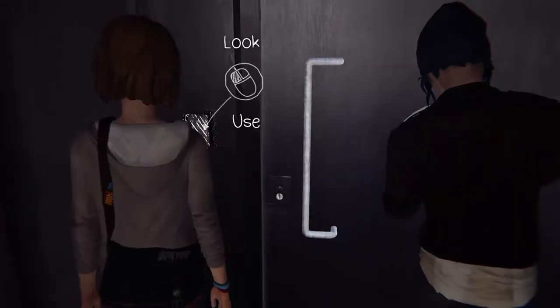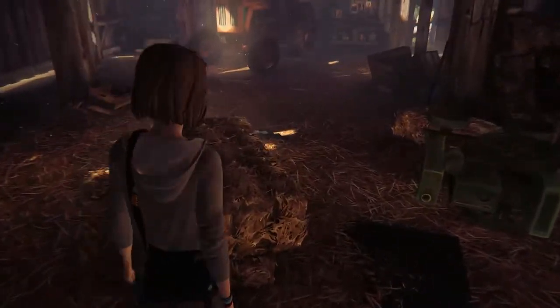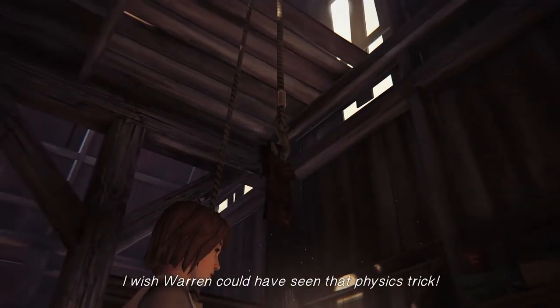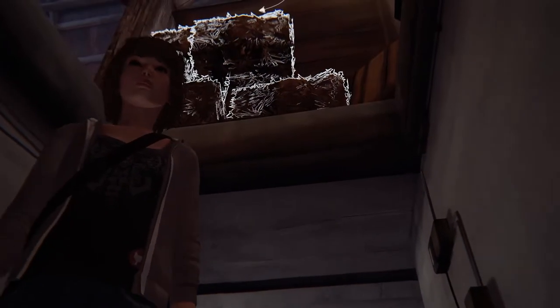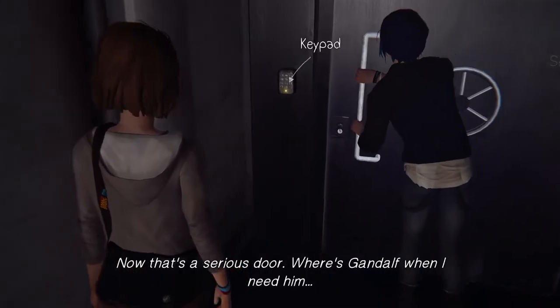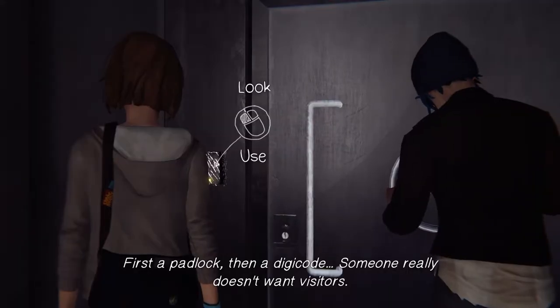Okay, so we need a 3-digit number. I wish Warren could have seen that physics trick. So many haystacks, so few needles. Now that's a serious door. Where's Gandalf when I... First a padlock, then a digicode? Someone really doesn't want visitors.